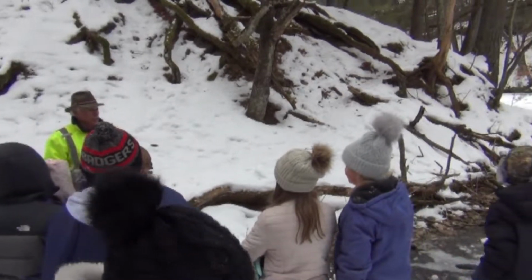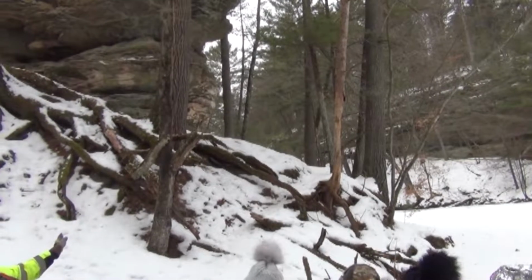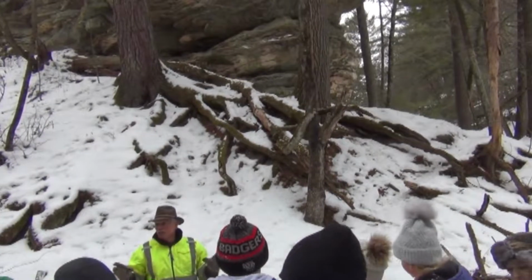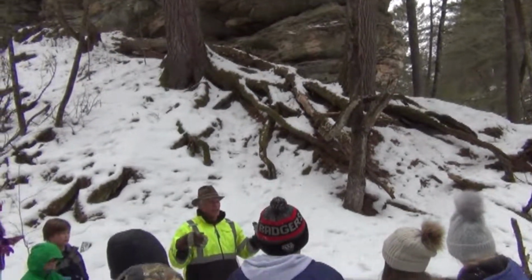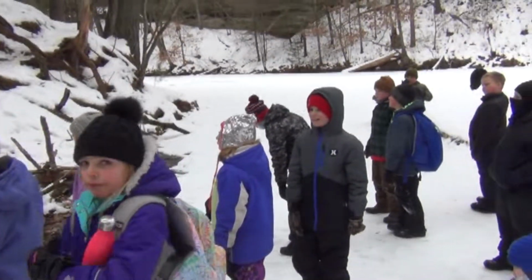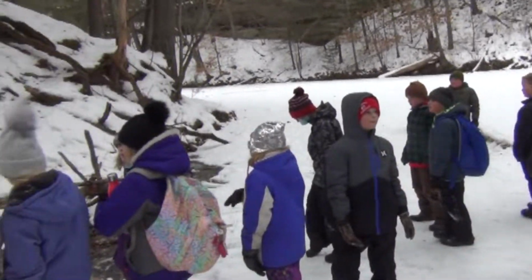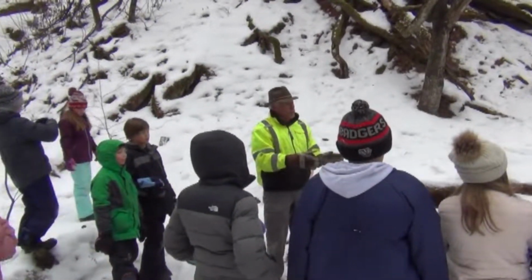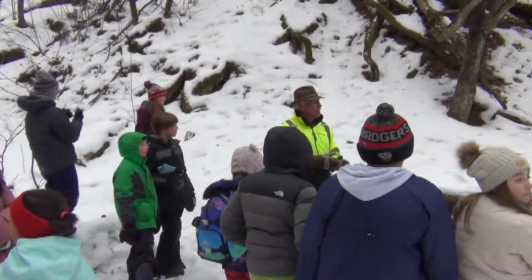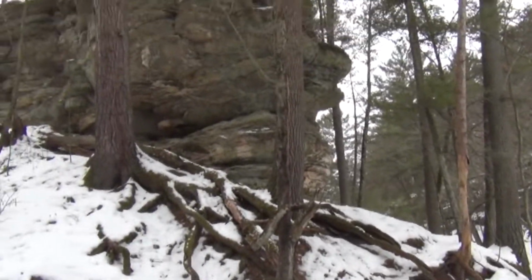All right, the next thing we're going to do is climb the narrow pathway here and then we're going to go up to the top. Now, some of you have gotten a little bit energetic about the hike. Don't be energetic on this hike. Stay focused, one foot behind, in front of the other. Watch where you're stepping because it's very narrow, very slippery, and we don't want anyone to fall. So no horsing around along here.